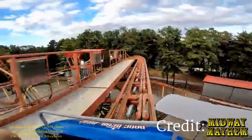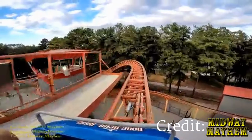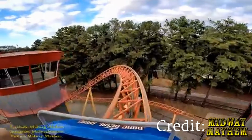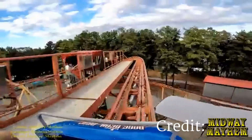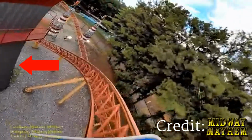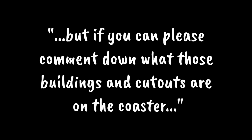It's not that bad. On one hand, you want it for a certain element coming up, but on the other hand, your view in front is blocked by the trees, and like almost every mid-course brake run in the world, you slow down. After that, you drop down to the left, coming close with... I sadly don't know what this is. I'm not an expert at things related to daredevils or skydiving, but if you can, please comment down what those buildings and cutouts are on the coaster, thank you very much.